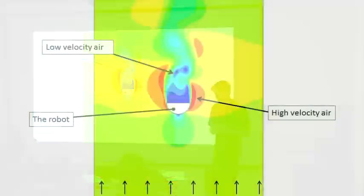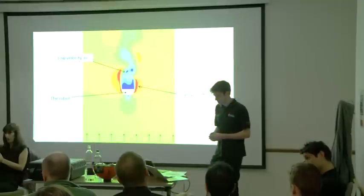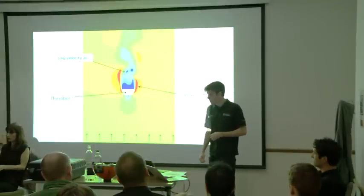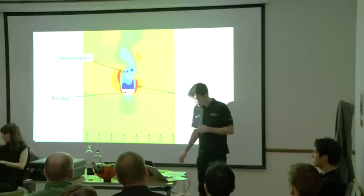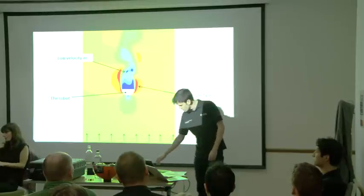We could conduct lots of separate experiments to find the best shape for the robot. This would be terribly time-consuming and expensive. So instead, I'm using a branch of fluid mechanics called CFD, which uses computer software to simulate fluid flow. This software can also suggest changes to reduce drag, for example.